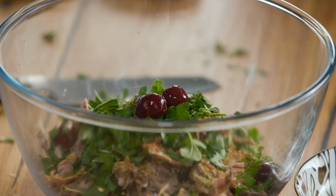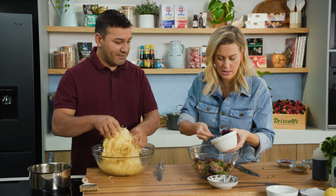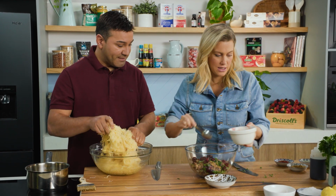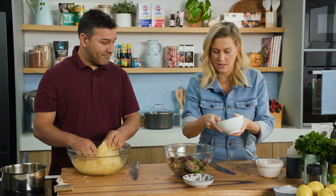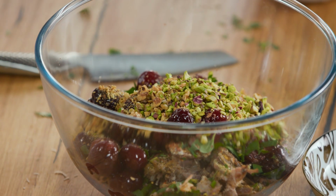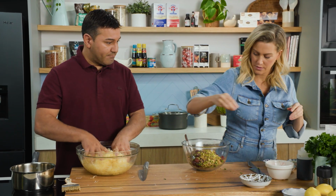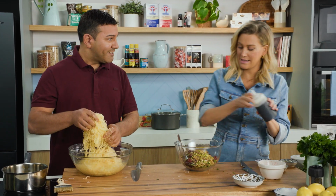Gorgeous. Just mix them all together. The whole lot or just a bit? I think the whole lot. Whole lot it is. There we go. And some nuts. Fantastic. A whole lot? Amazing. Done. I'll give that a mix. Yes, please. And a little bit of seasoning as well, salt. Yep. And molasses always. Oh, molasses.